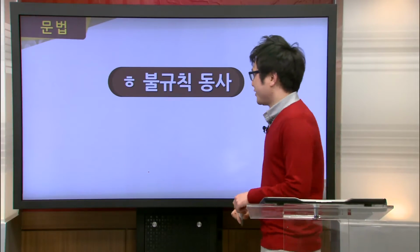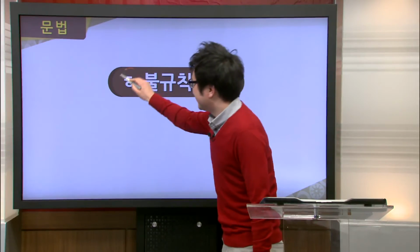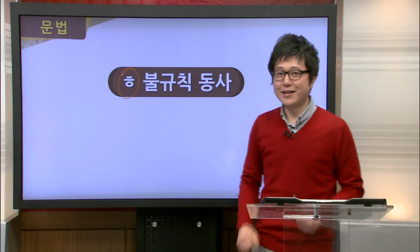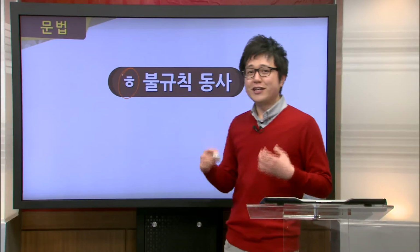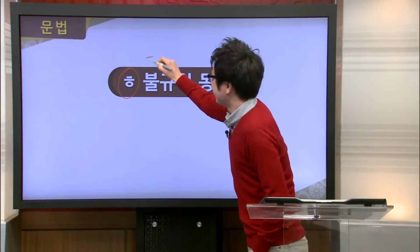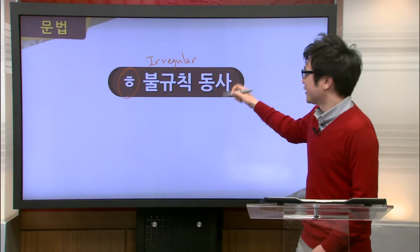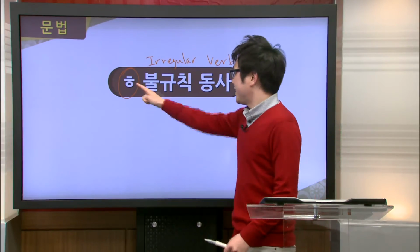Our next grammar point here is 히읗 irregular verb. If you remember earlier, we know that this sound makes an h sound, and the name of the actual consonant itself is what we call 히읗. And here, this word means irregular. So let me just write it here. And then 동사 here means verb. So what we're looking at in this section is 히읗 irregular verb.